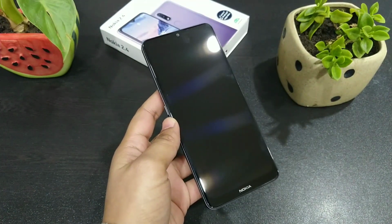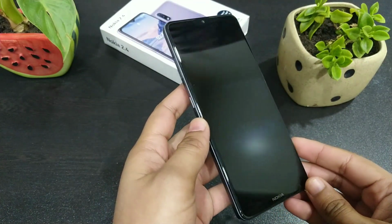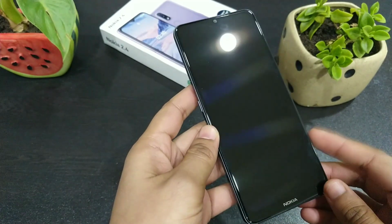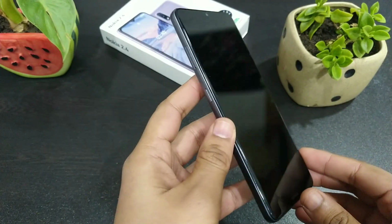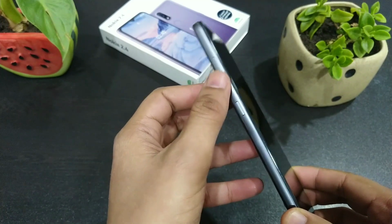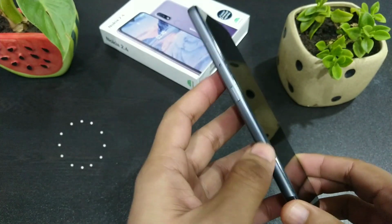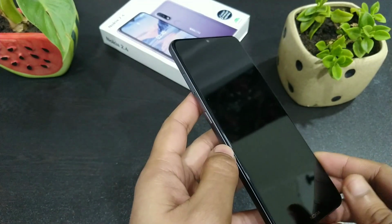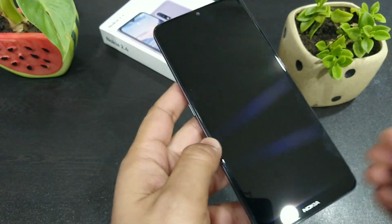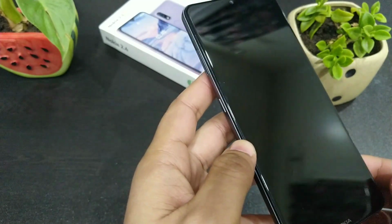Moving on to performance and software, the Nokia 2.4 is powered by the octa-core MediaTek Helio P22 processor paired with the PowerVR GE8320 GPU. It is offered in 3GB RAM and 64GB internal storage. It is also expandable up to 512 GB by micro SD card. Next, you get impressive battery life. Wow! You get a 4500 mAh AI assisted battery with a well optimized stock Android 10 OS. That means the Nokia 2.4 will excel in battery life.